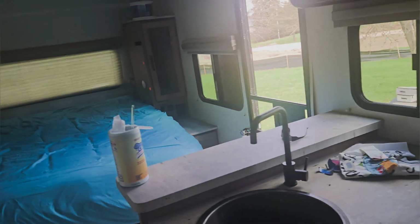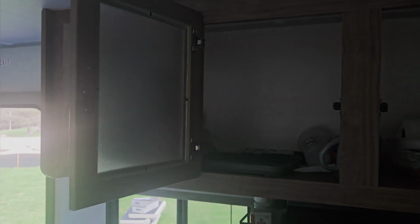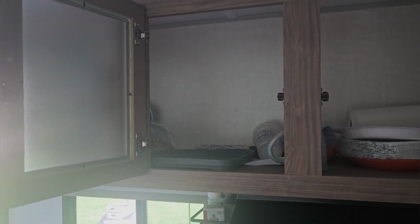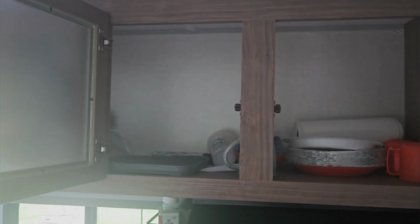Now, right now I am working on the kitchen area. I do not see any evidence up here yet. I just washed those dishes that were in there. I'm going to take all this stuff out. I'm going to see if I can get up there. If I don't see any mouse droppings up there, I'm going to assume that stuff is good.